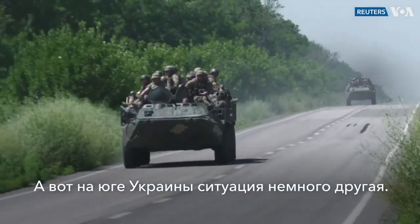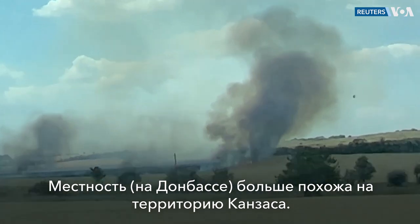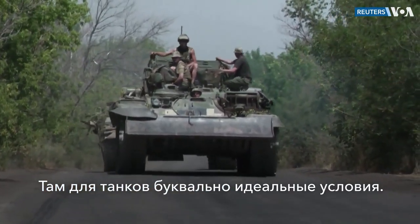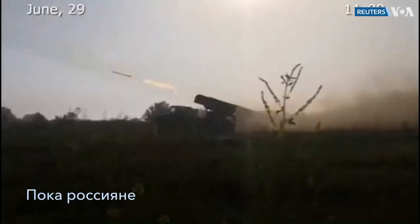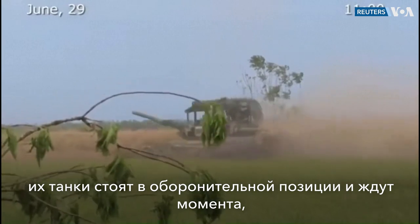Down in the south, the story is a little bit different. The terrain looks a lot more like Kansas. This is very conducive to tank warfare, but the problem is that the Russians just can't seem to exploit a breakthrough along the front. And so the tanks are hanging back right now, looking for an opportunity to exploit a breakthrough while the Russians pound Ukrainian lines with artillery.